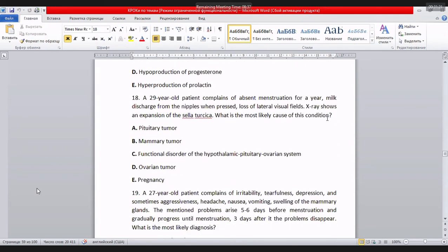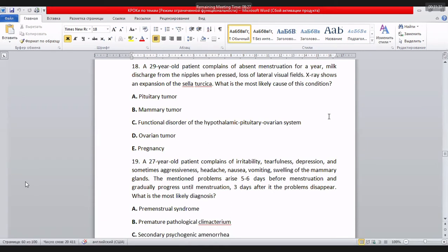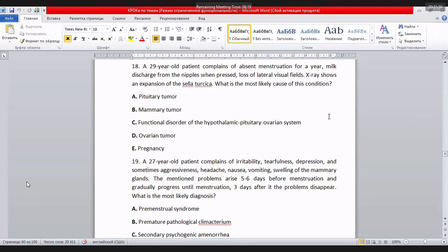Maybe different interpretations. Yes. The next one, number 18. Thank you, Temia. Nidhi, please read. A 29-year-old patient complains of absent menstruation for a year, milk discharge from the nipples when pressed, loss of lateral visual fields, X-ray shows an expansion of sella turcica. What is the most likely cause of this condition? It's pituitary tumor because there is prolactin hyperproduction, milk, and the X-ray shows the expansion of sella turcica, which is pituitary expansion.